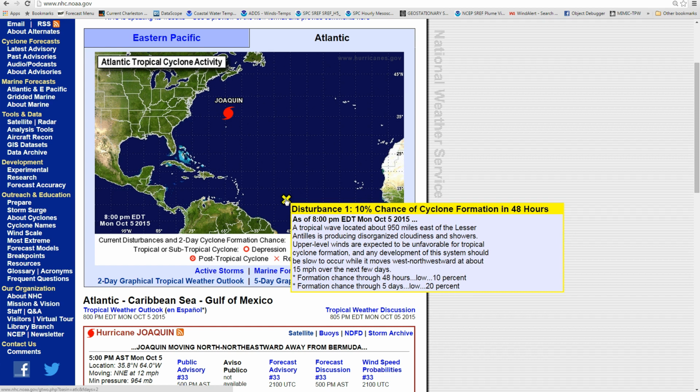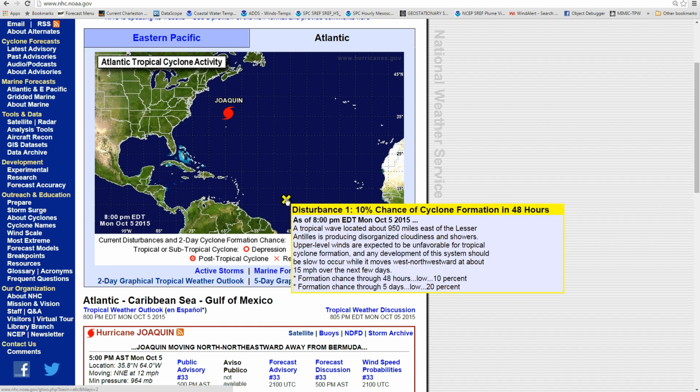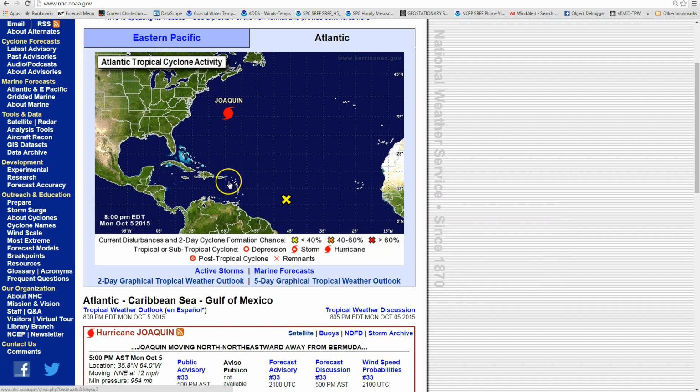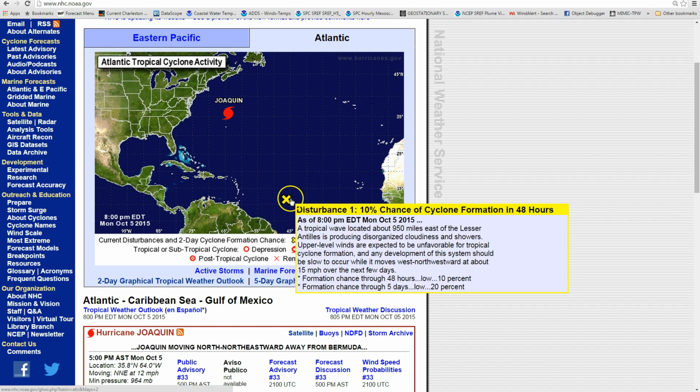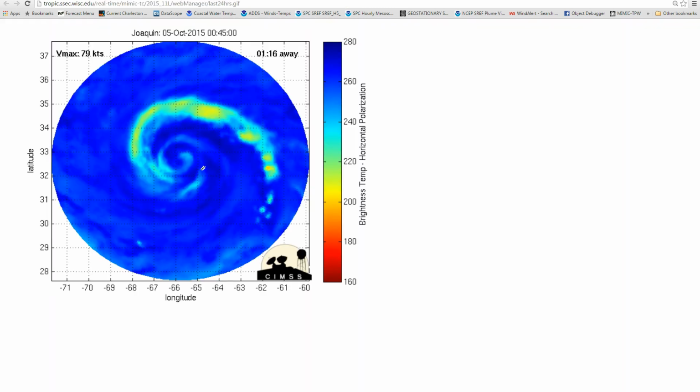Next area of disturbance, this is Invest 91L. Very low chance of development as it's entering into an unfavorable environment with upper level shear. And we'll get to that in just a second. This one is expected to keep drifting to the west and eventually over these islands. If it makes it there, I'm not really sure it will. Right now it does not look very favorable. Models are not building it other than just a temporary low pressure that fizzles away as a remnant low.